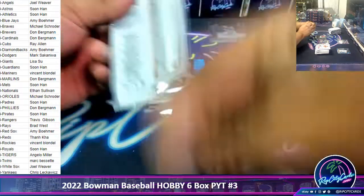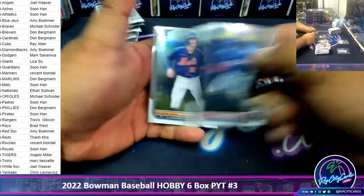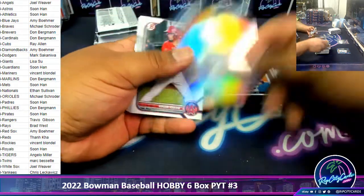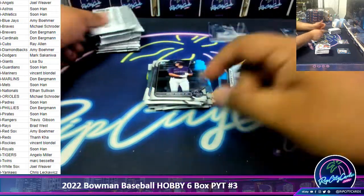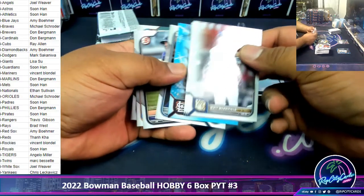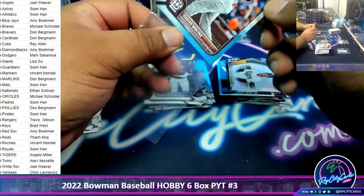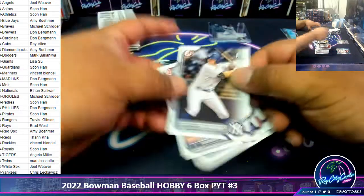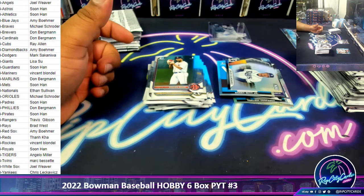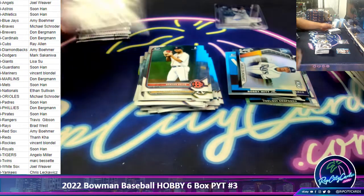Haven't hit a super fractor in a while. Let's see if we can make that happen. Colton Molina, 499, Cardinals. Maybe this can help the glare. Let me try this. See if that helps.